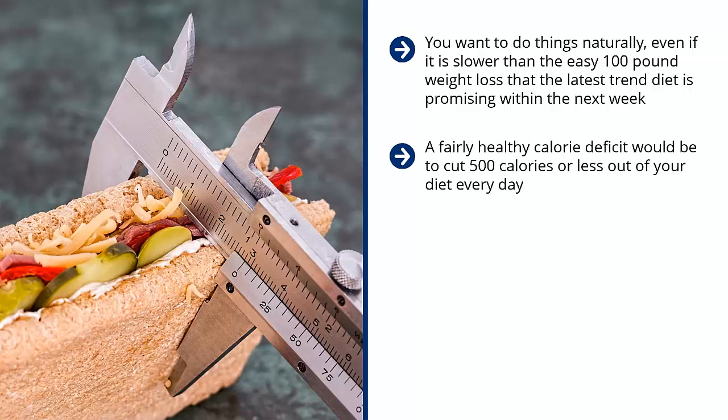A fairly healthy calorie deficit would be to cut 500 calories or less out of your diet every day. So, taking what you are typically eating into consideration, you either need to cut down on that many calories when eating or exercise and create a deficit that way. Of course, as mentioned previously, combining a healthy diet and exercise is the fastest path to foolproof weight loss.